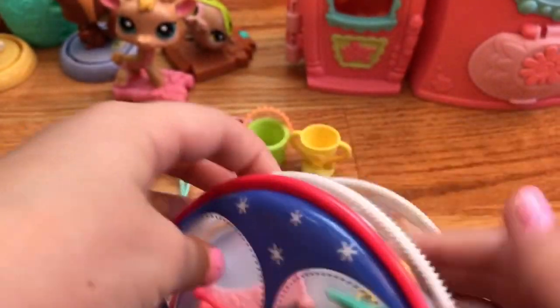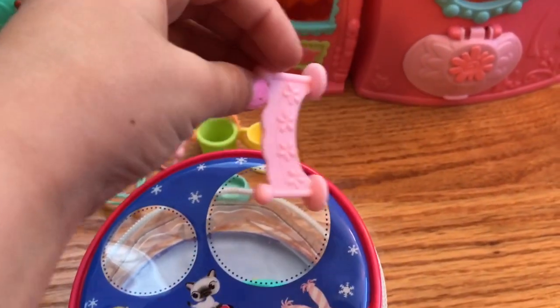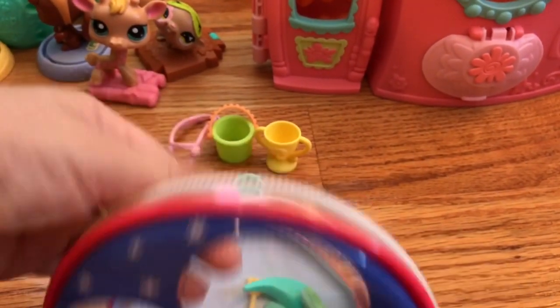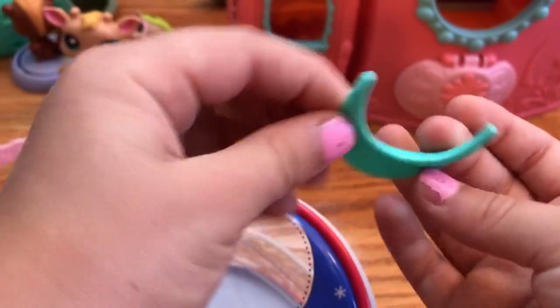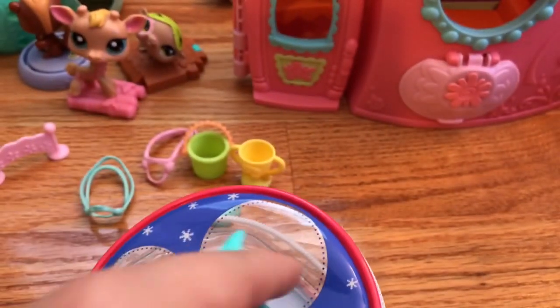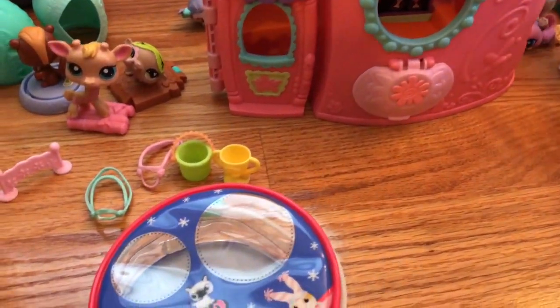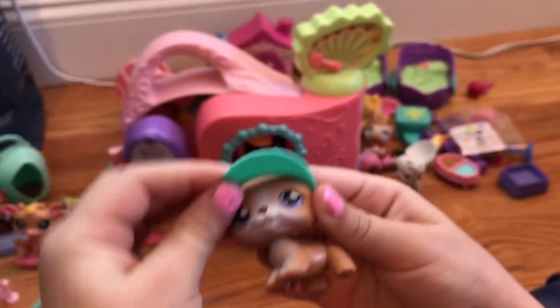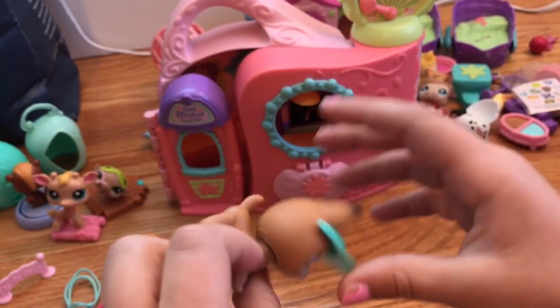A harness for a horse. So this time it is blue. Then I got this little race thing. I don't know. A visor? A hyzer. I forgot what it's called. A Pfizer, I don't know. Yeah, I look cool.